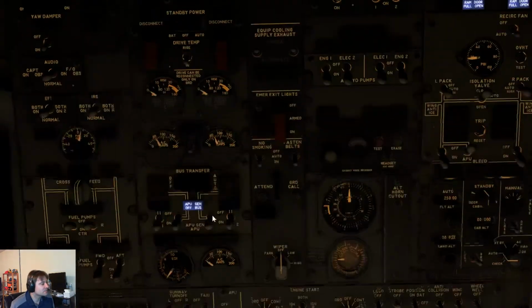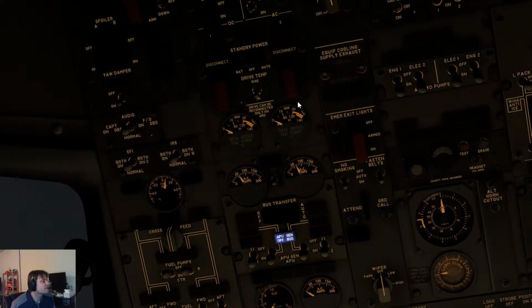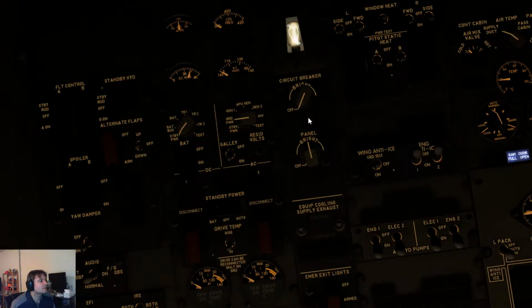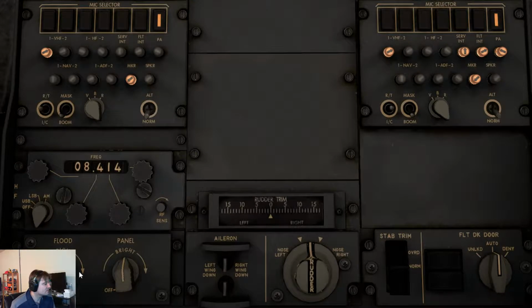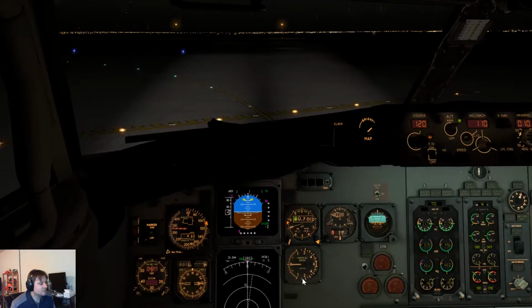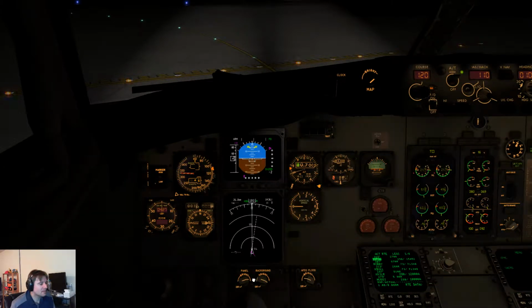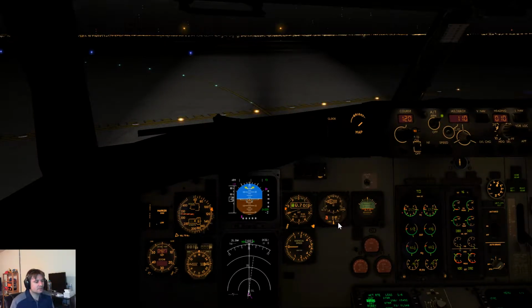Alright. Board strobe on. Notify them that we're taking off. Yaw dampers are on. Alright, back to this one. It'll give us a little bit of floodlight on it. And back to the captain's chair. Seem to be all set to go.